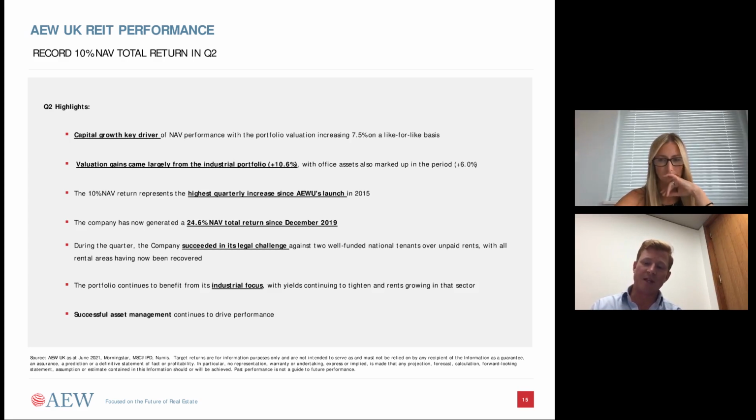We were successful, obviously, in our legal proceedings against those 2 well-funded national tenants, and that helped us with other tenants who weren't holding to their payment plans. So we've been very good in collecting our rent. There's still very much a focus on the industrial sector. We still think that there will be rental growth in that sector, and that touched on the point which Alex mentioned earlier on in the presentation about having a strong reversionary yield, and we think there will be yield compression in that sector as well.